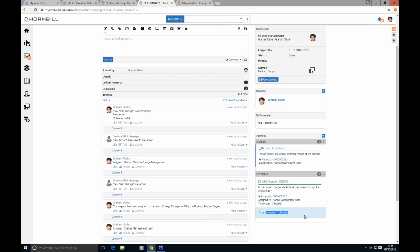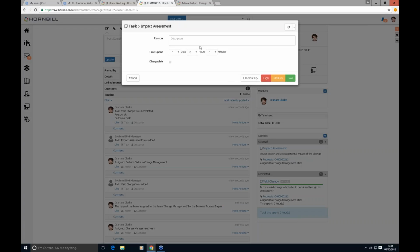I can see the time spent has been captured, but in following up on that being a valid change, a new task has been created and assigned to the change management role. And in this case is to do an impact assessment. So again, just stepping through this very quickly, let's just say this is a low impact change. And again, maybe we took a couple of hours to get to that decision. And I've got my defined outcomes here, which is to say that this is a low impact change.